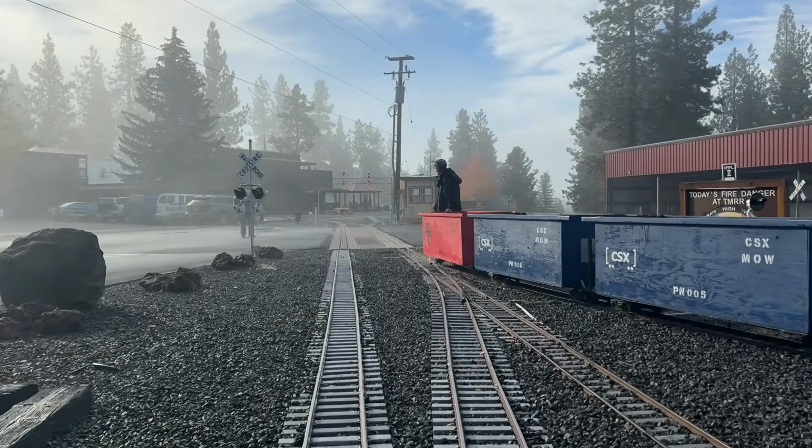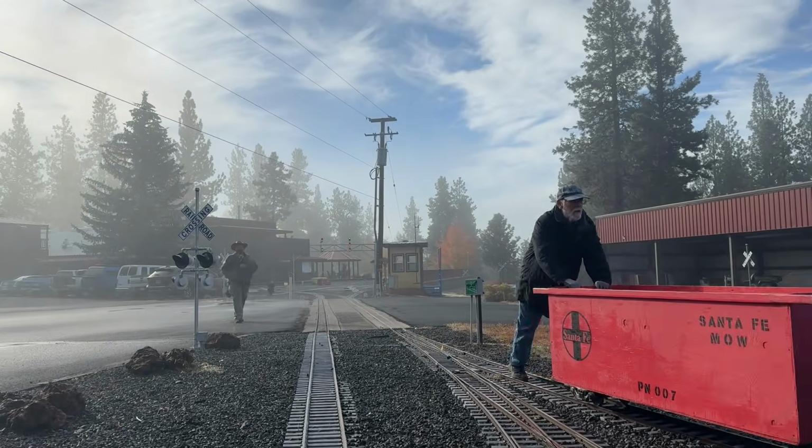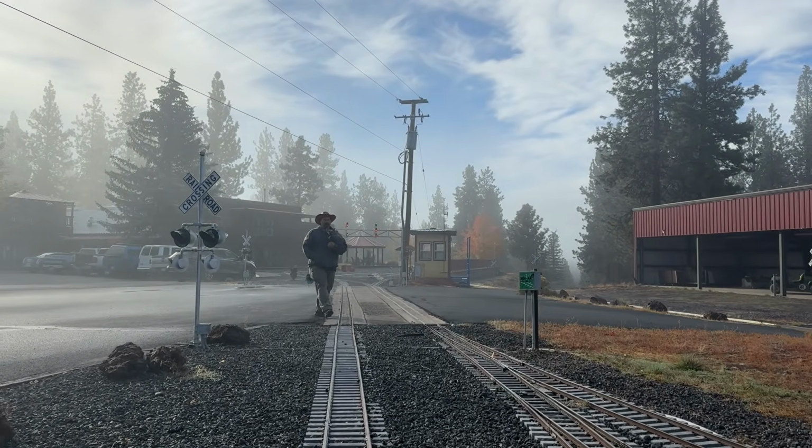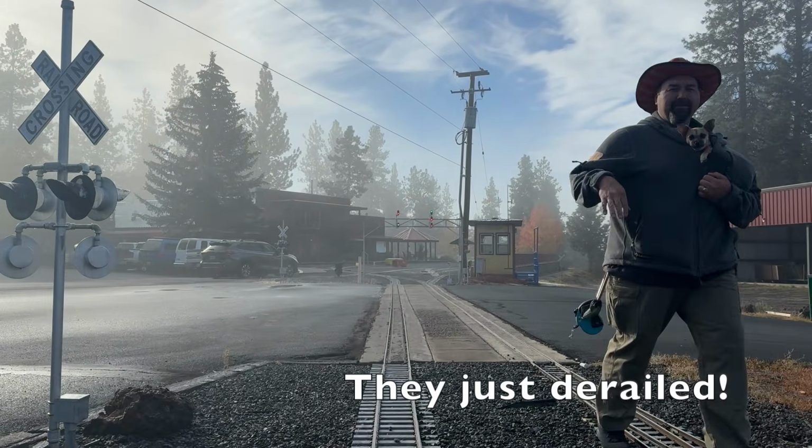Morning. I'd offer to help push, but this locomotive doesn't have enough power to move those. Uh-oh. Man down. You're one off. Yeah. See ya.